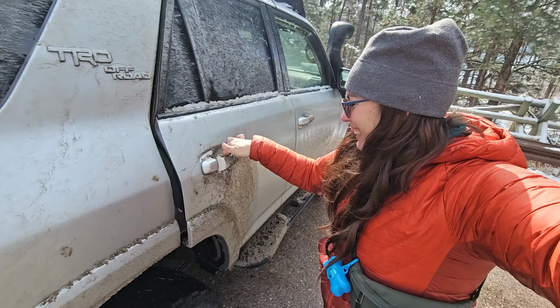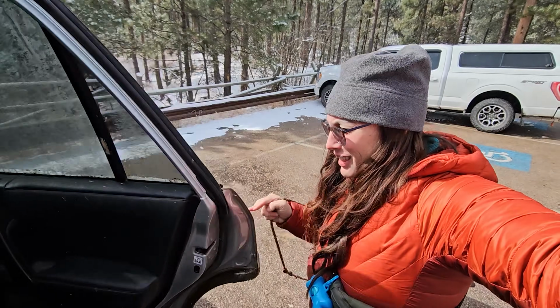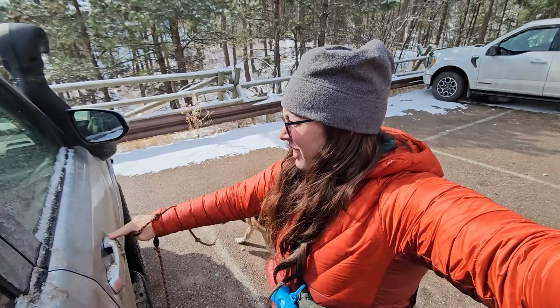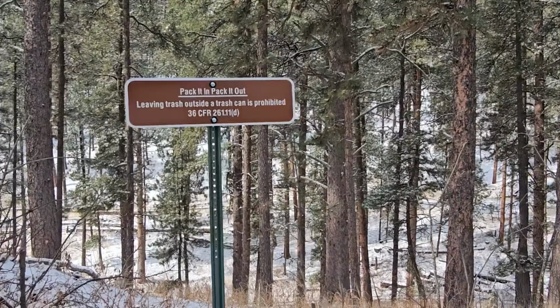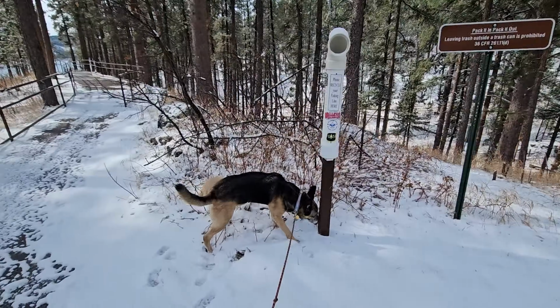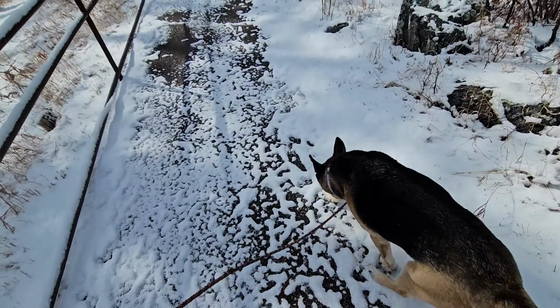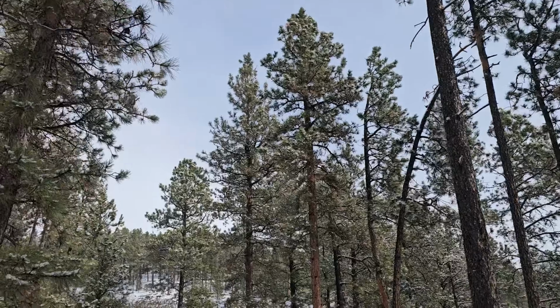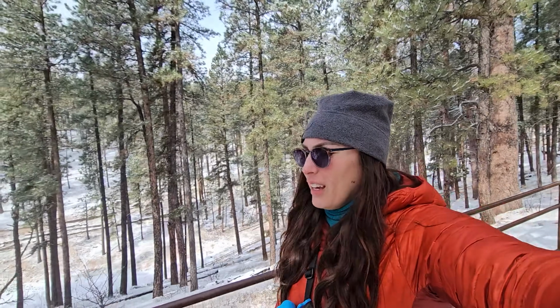We're gonna go check out Pactola Lake a little bit and stretch our legs because I think Pike is not enjoying it today. Gotta pee on it. Good boy. Let's just go check it out. We might have an overlook right here, and maybe we won't walk all the way down there, but it'd be nice to just get our legs moving a little bit because I think we have a little bit of cabin fever.